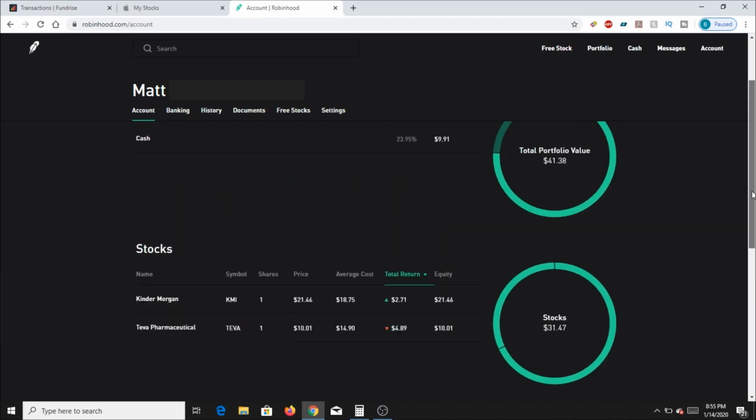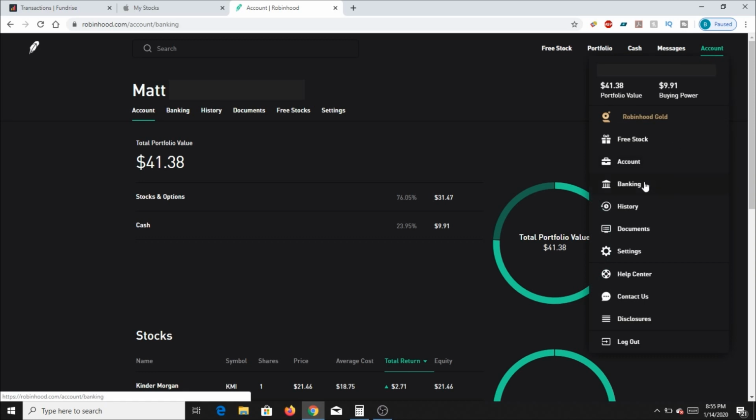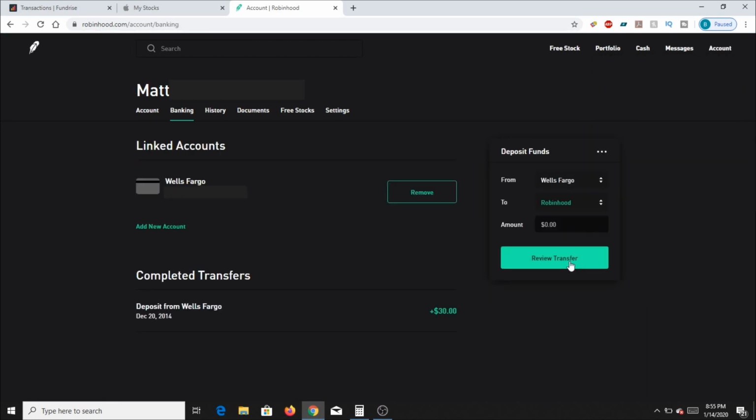So what I could do is actually go to the banking aspect of things, and what I want to do is an automated transfer, and I don't know if you can do that within here, but let's see if you can. So obviously I want it to go to my Wells Fargo, and let's do $250 every month. And can you choose when it actually goes in? Bi-weekly? Okay, this is what I want. This deposit will be initiated on the 1st and 15th of every month.